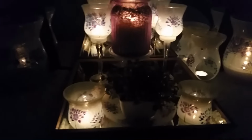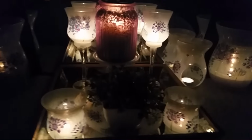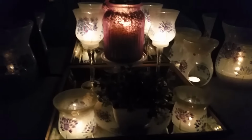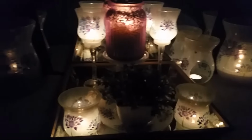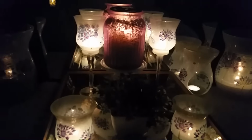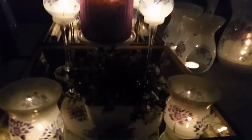But anyway, I really like this collection, this Midnight Floral. I almost didn't get it because it's the crackle glass, and I'm kind of leery about crackle glass. I'm afraid I'm going to break it because it's so fragile looking. But I'm glad I did because it is really, really pretty. And then, of course, I have everything on the mirror tray, also by Yankee.